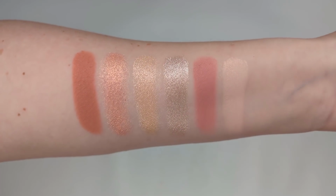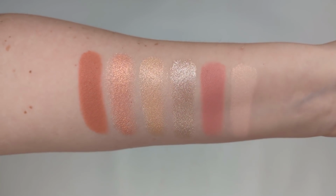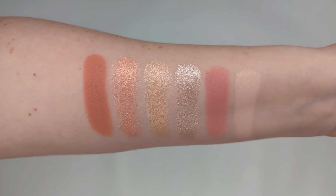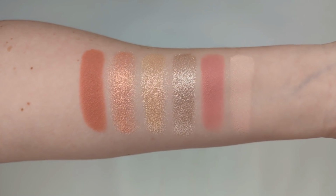And the shimmer shades in this palette have less of that glittery topper feel, and they were just more pigmented and creamy. So between the two, I think this one is definitely my favorite. It's actually the one that I'm wearing in the video today, and I think it performed beautifully. I've never had an issue with the Revolution formula. I think it's one of their better ones.